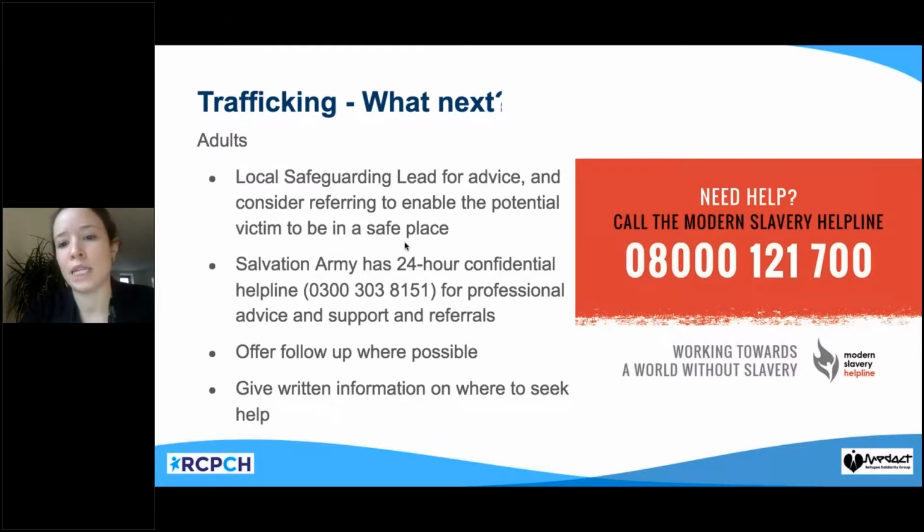For both children and adults, refer to the national referral mechanism for victims of trafficking and modern slavery. You don't need to be sure that they're trafficked. You only have to have a level of concern that they might be, and they can still accept the referral.